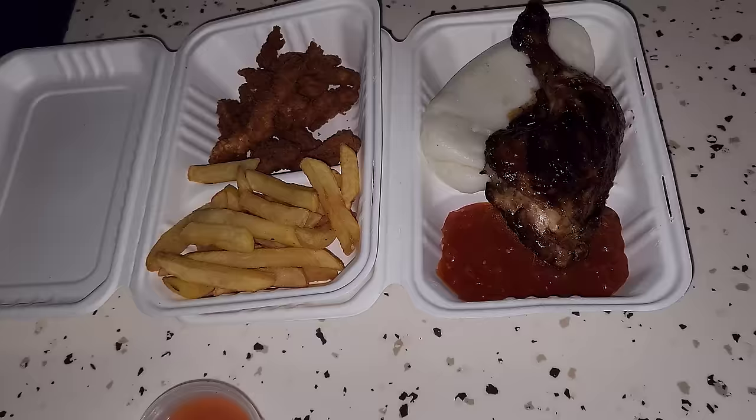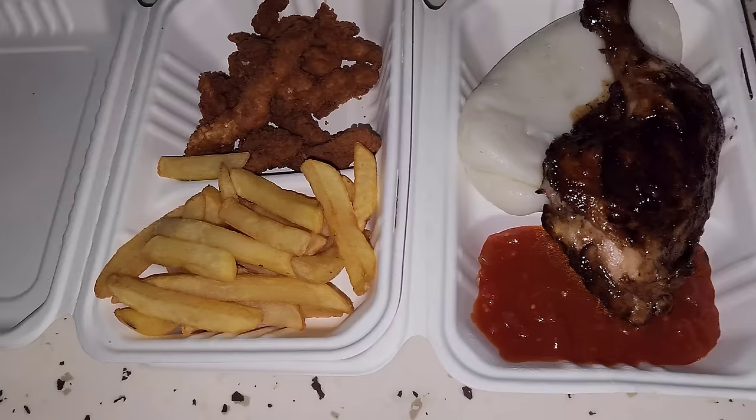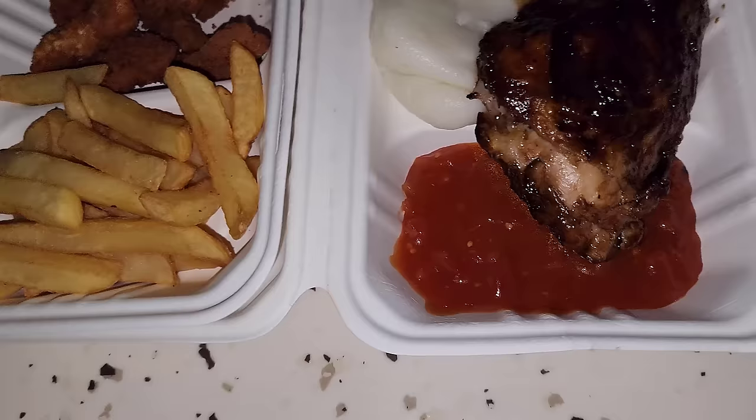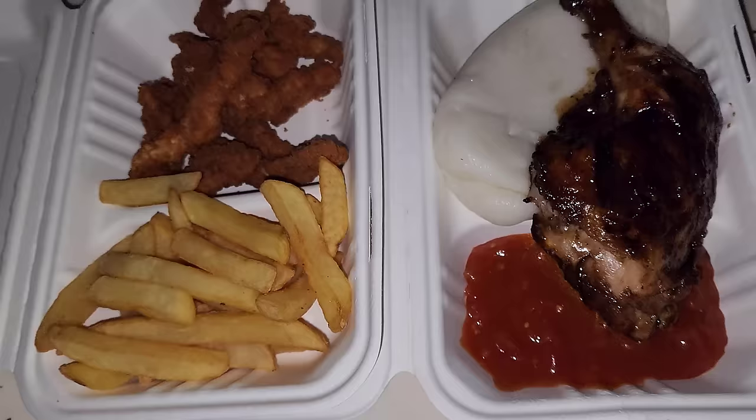So this is supper tonight. We'll see what we feel like afterward. We might order some more. These are the chicken strips I told you about, but the peri peri sauce ones. There's the peri peri sauce and chips. And this is the poppin' chicken with tomato sauce. Mm. This is going to be awesome. I can't wait.